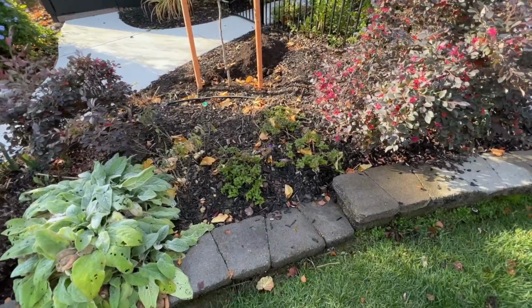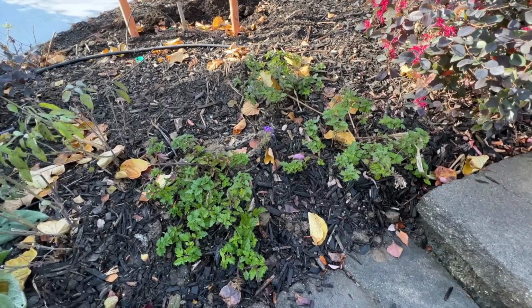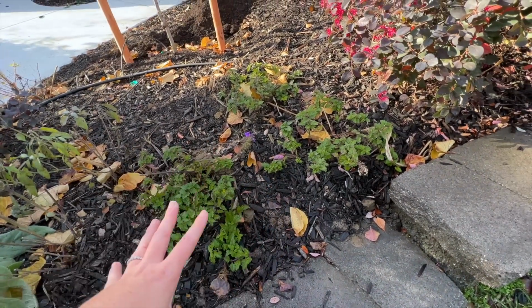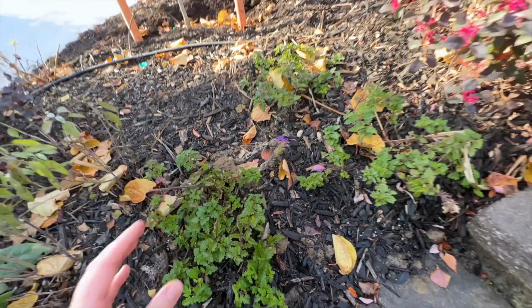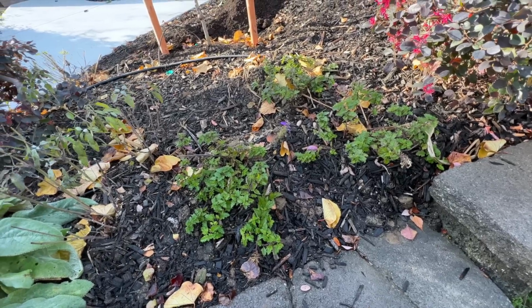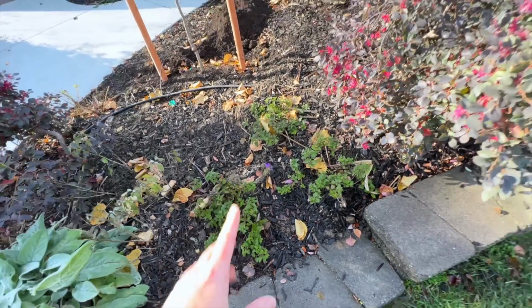Right below that, I have my Homestead verbena. I planted this not too long ago. I think it's looking really good. I know it doesn't look like much right now, but it is taking in. It's got these beautiful purple colors, and they will start blooming pretty early in the spring. These are one of the first to start blooming for me here in Northern California, so I'm really excited about that one.